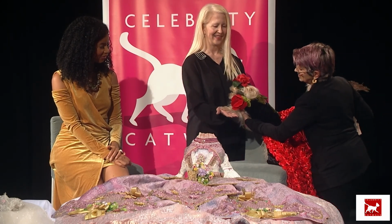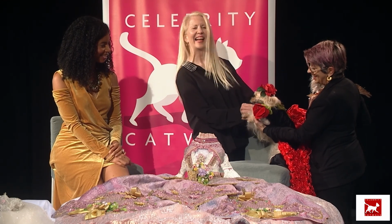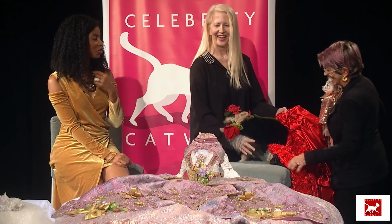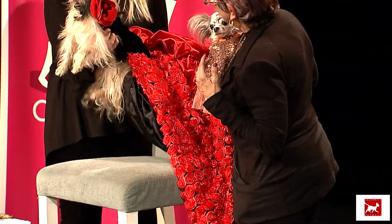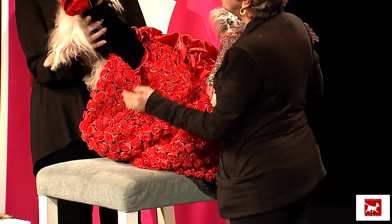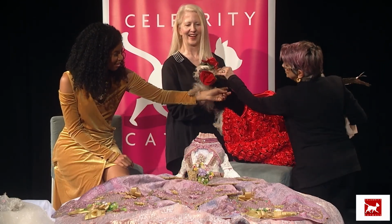And then this is our beautiful model modeling Phantom of the Opera. Yes. And then jewelry again around the neck. I love the jewelry. Yes, you got to use the bling. The bling is important, very important to have a lot of bling.